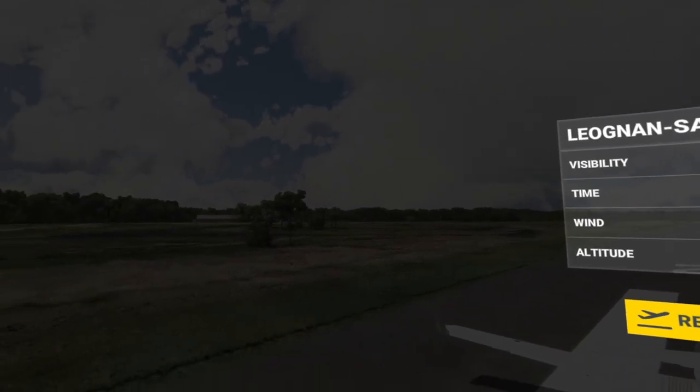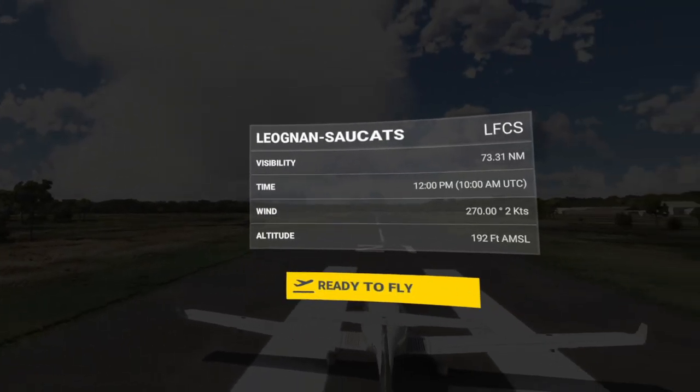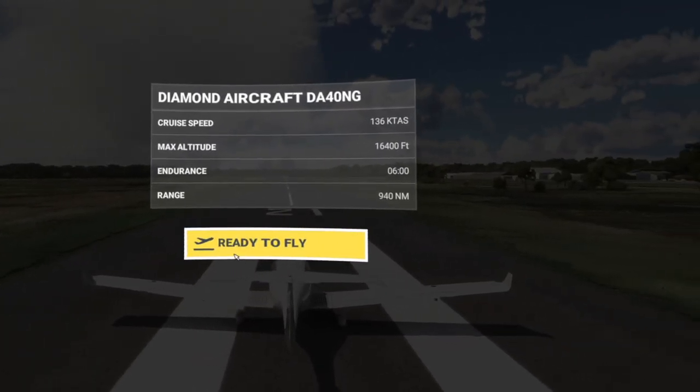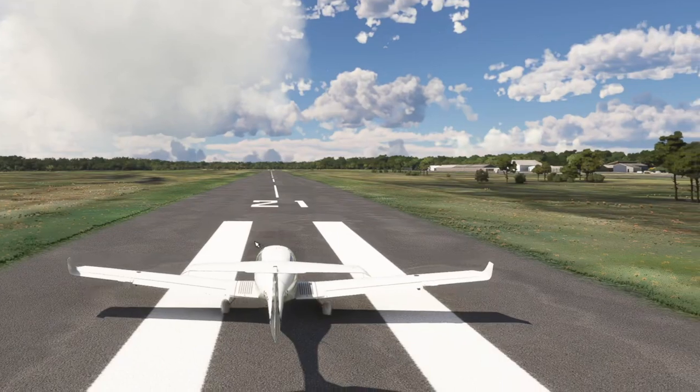All right, welcome to the first leg of our Bordeaux to Mont Blanc bush trip. We're starting in Bordeaux wine country in the DA-40. It's ready to fly.